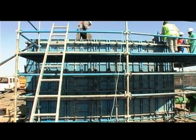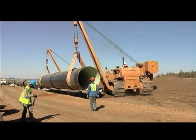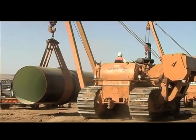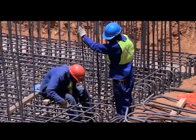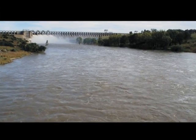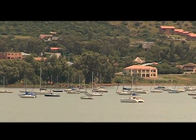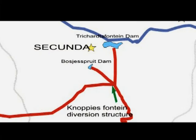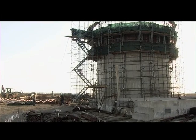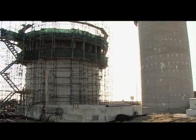The current cost estimates put the cost of the project at 2.7 billion, with the loan capital being fully repaid by the year 2028. The project will transfer water from the Vaal Dam, where a new intake structure is under construction about 5 kilometers from Vaal Marina. The water will be pumped 115 kilometers to the existing Noppiesfontein diversion structure that will be enlarged to accommodate the additional water from the Vaal River Pipeline project.